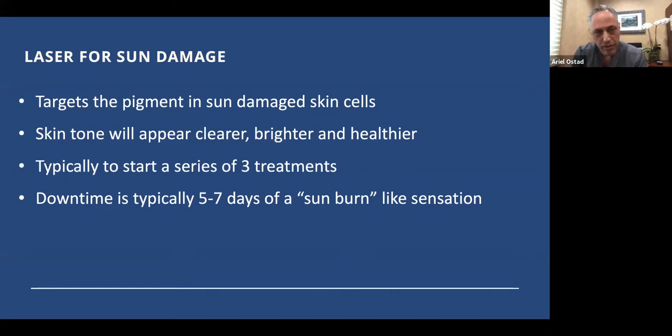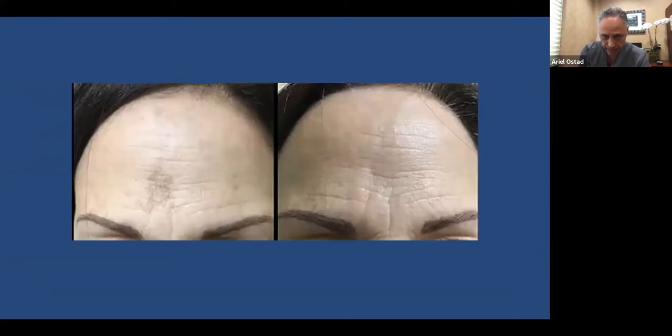Again, the majority of these procedures have minimal downtime. You don't have to stay home and hide out. I'll talk to you about a different procedure where we use a more aggressive laser to achieve that, and that requires you to stay home. Now, just moving on to some pictures. We get a lot of patients presenting with individual brown spots. Here's a spot right on the forehead.